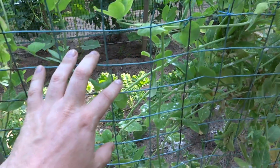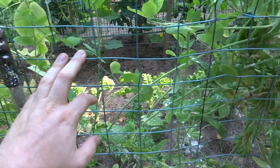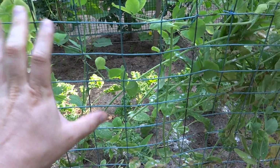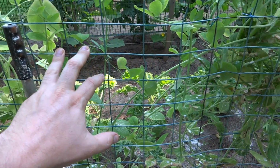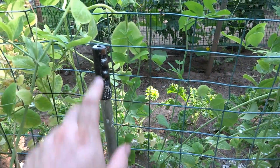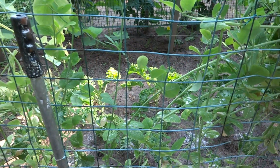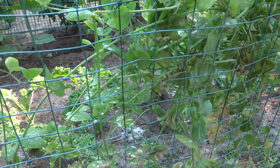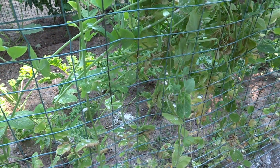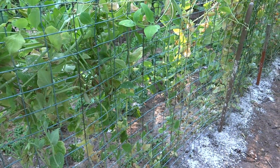This trellis right here that's holding up my peas, I came out here 2 days ago. Well, actually, it's been happening for about the last month, but 2 days ago, it was just swarmed with ants. They're coming out of the little hole, and I think they're dividing their colony. Almost every ant had an egg sac with it, and they were moving house. And I'm not having that. No, that ain't happening.